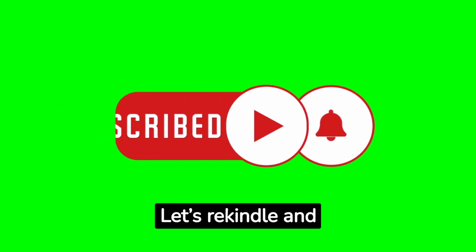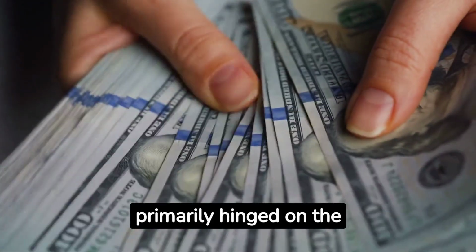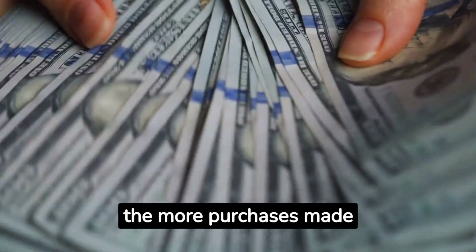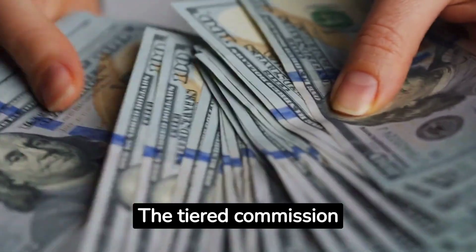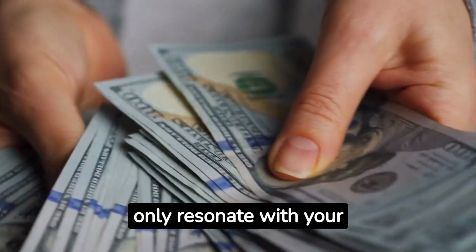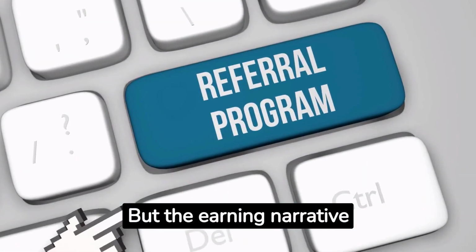Let's rekindle and continue. The earning narrative within Amazon Associates is primarily hinged on the commission rate of the products you promote. It operates on a simple premise. The more purchases made through your affiliate links, the higher your earnings. The tiered commission structure based on product categories gives you the flexibility to choose products that not only resonate with your audience, but also have favorable commission rates. But the earning narrative doesn't end here.